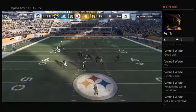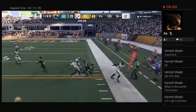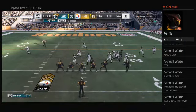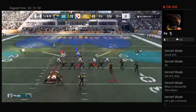On first down, it's Roethlisberger. Got him in. It's Brown. A big hit. Knocked down sideways. 11 more on that one, and another first down. Bell is so good at that. He just catches so many passes near the line of scrimmage.